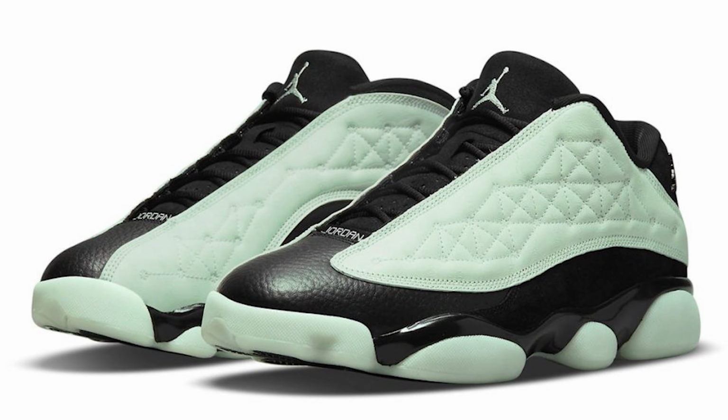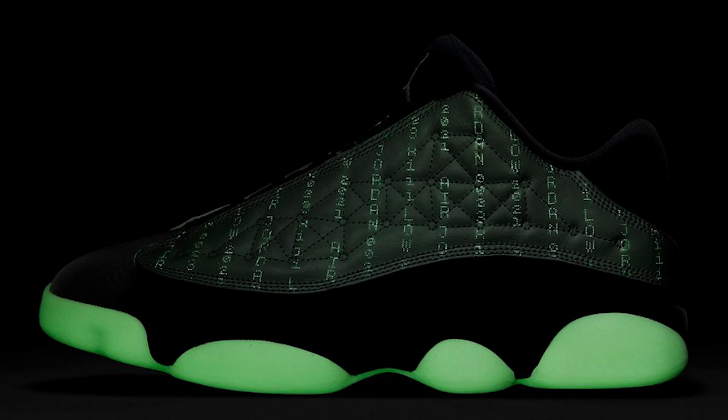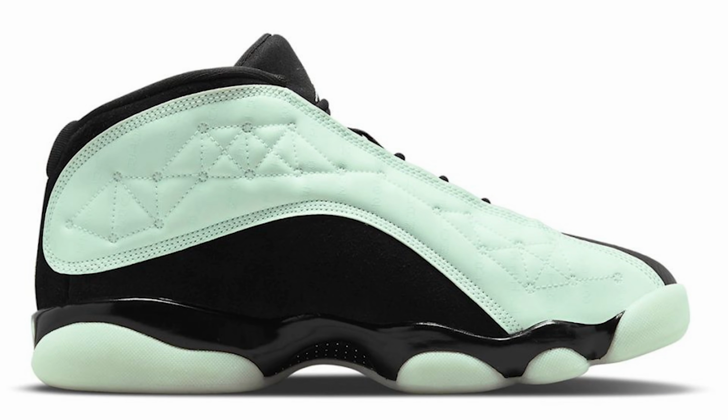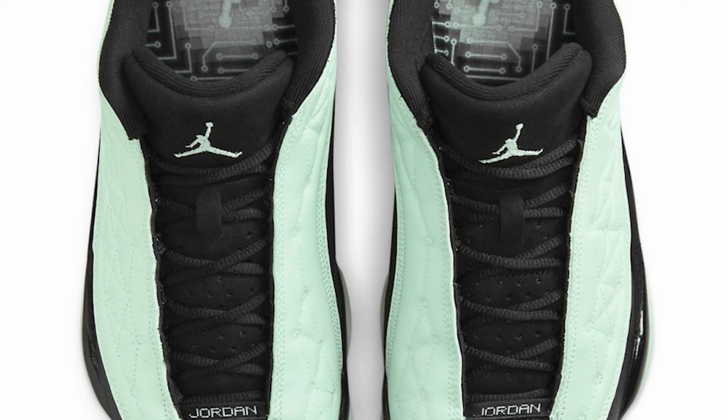Next up on November 11th we have the Air Jordan 13 Low Glow. Now these are kind of interesting to me because they have that kind of mint color vibe to them when it comes to the upper and the outsole and everything like that. Instead of having a white with a regular glow and then you see the glow actually happen, it kind of feels like the shoe is already glowing, and then once it's glowing in the dark you can clearly see that it's glowing even more.